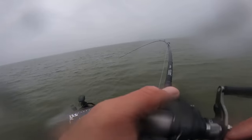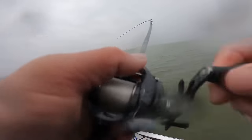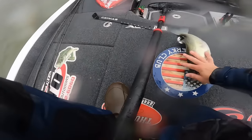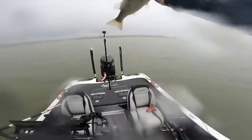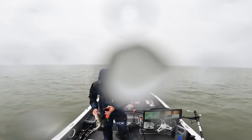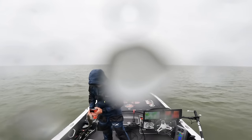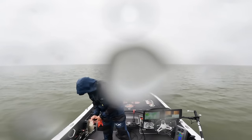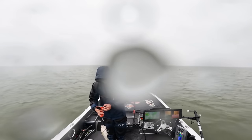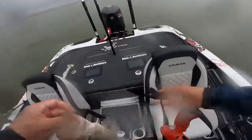There's one. Seems like a decent one. Not too big, but keeper. Keeper on the jerk bait. Look at him come off. Number five. Have not moved. There we go. Weigh him up. All right, he is 192. We got 11 and a half pounds already.